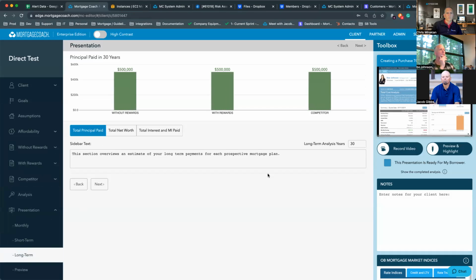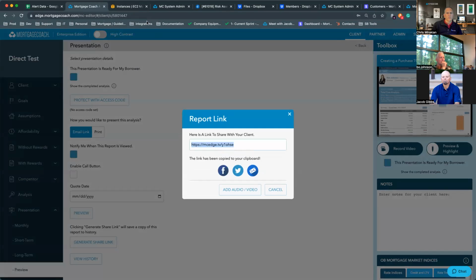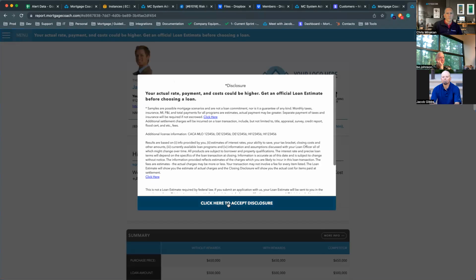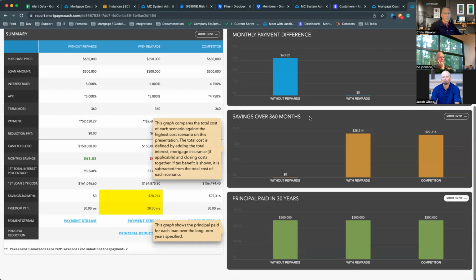So let's go to the long term and add some extra stuff about reports. Okay, I put it in there and generate a link for my borrower. Because I left that one window open, when they click on this link, this is the experience they're going to get. They get your disclosure, and then immediately whatever you left open. So you could start with this screen and say, look, here's the extra principal offset from this rewards program. Now close it down and let's take a look at everything else on the report.